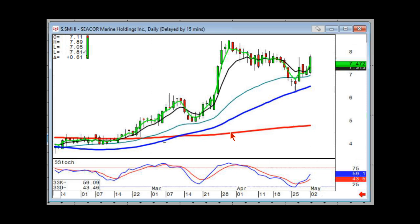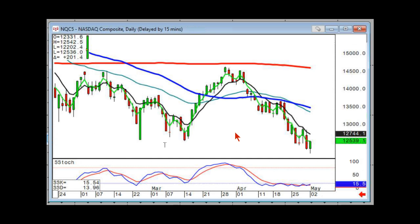On the NASDAQ. Oh, that kind of double doji. Yeah, that is that weak signal with them opening lower. So that's why I'm not real confident that they've turned this market around just yet.